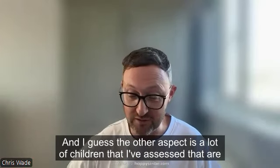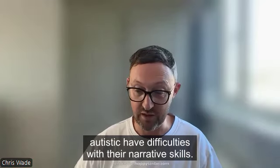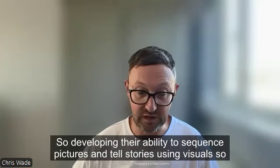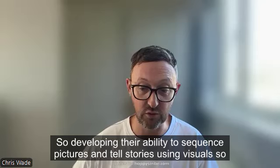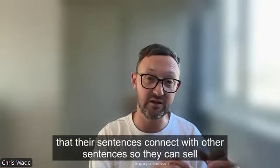And I guess the other aspect is a lot of children that I've assessed that are autistic have difficulties with their narrative skills, so that's retelling past events. So developing their ability to sequence pictures and tell stories using visuals so that their sentences connect with other sentences, so they can tell a longer account.